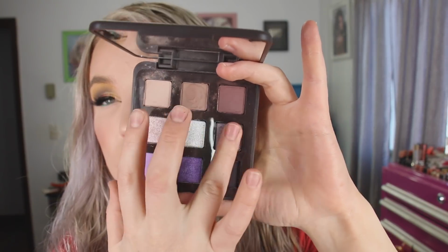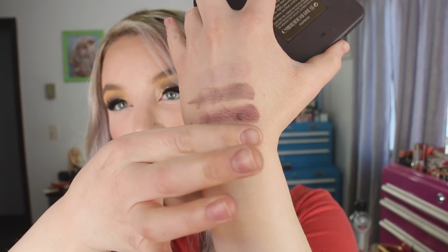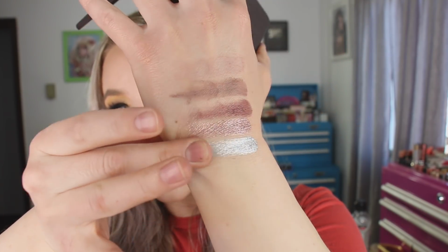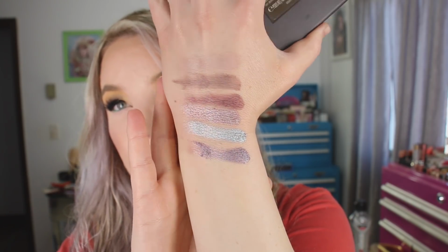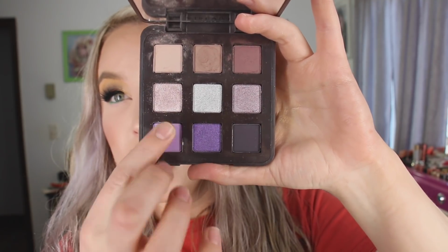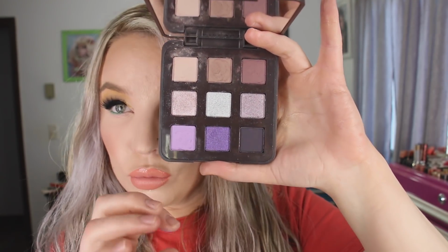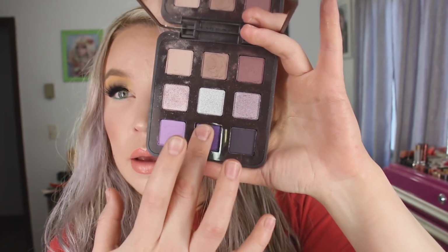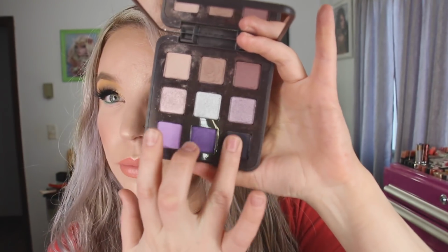Oh, okay, got too close there. Look at those. So foily. I need to tell you how much product is in here too, don't I? Because I don't remember. Bottom 3. This matte purple too, for being a pastel matte purple, it really pops on the eye. Matte purples are hard to do in general, let alone a matte pastel purple.